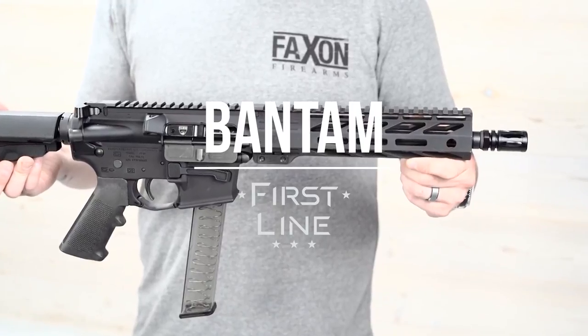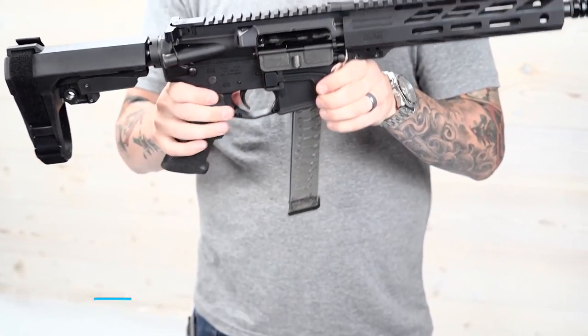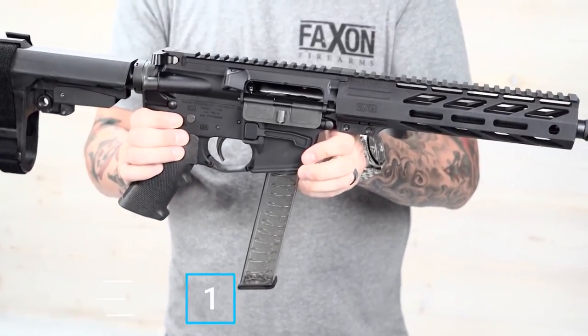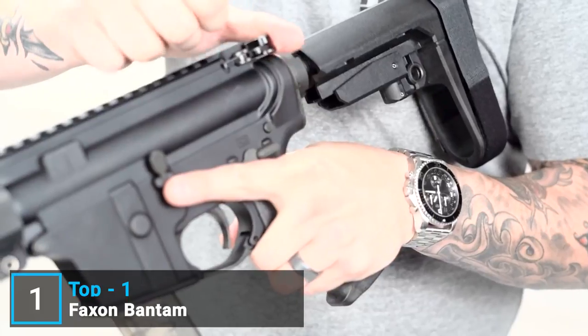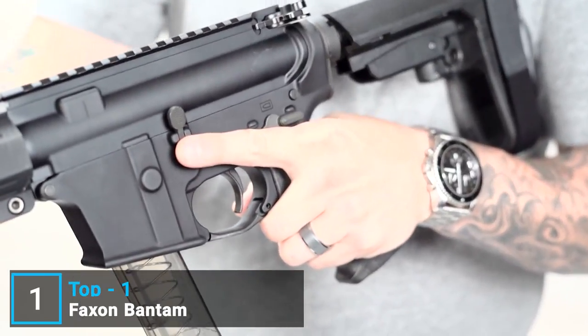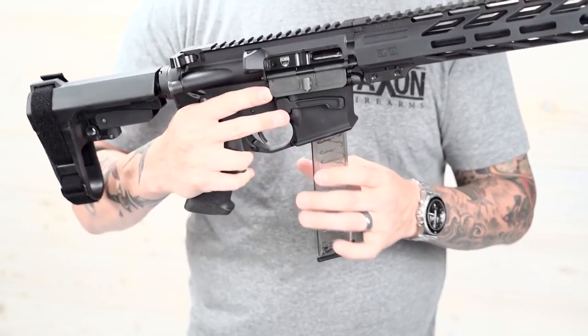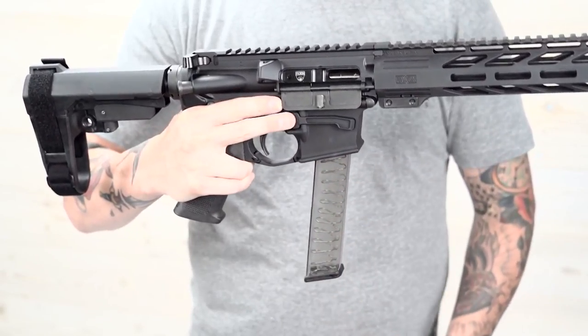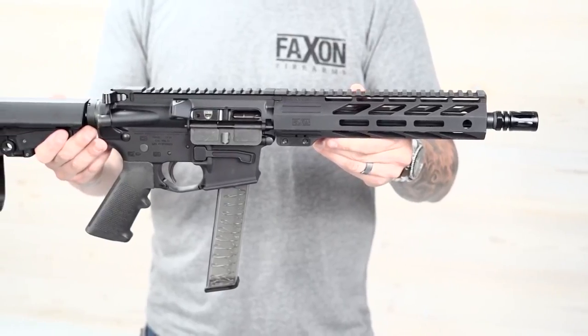This is the Faxon Bantam, a 9mm pistol caliber carbine available in 16-inch rifle and 10.5-inch pistol configurations. As part of Faxon's first line, the Bantam is feature-packed while maintaining great value for the shooter. The Bantam is easily upgradable, but you'll never be unsatisfied with the heart of the gun, making it the perfect choice for a first-time PCC buyer.